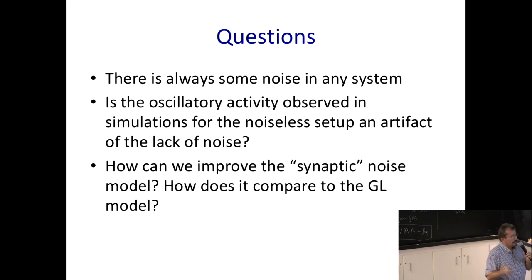How does the model with added noise compare to the GL model, which is a model in which the synapse is introduced via that intensity function? What's the difference between them? Can we fit the GL model to reproduce the behavior observed with the models with added noise? If so, probably the GL model would be, say, less expensive to implement in a simulation.